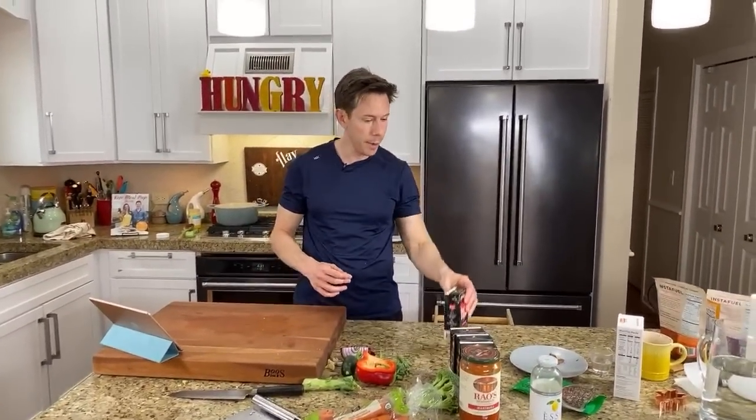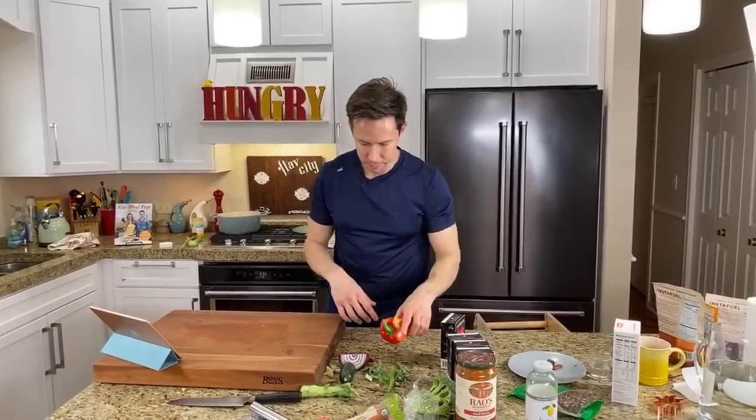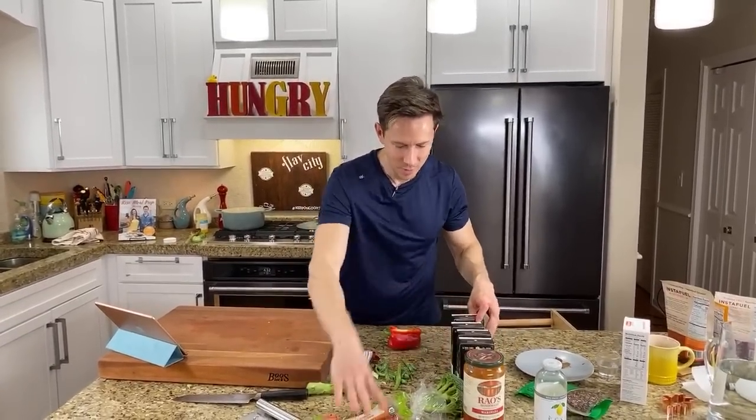The girls are going to go play. Let's do a little cleanup here. Then we can start making our garlic butter, which is very hard to make. It's garlic and butter, right? It's so difficult. We got all our vegetables.